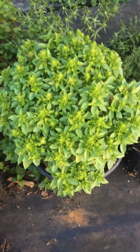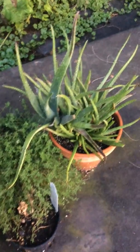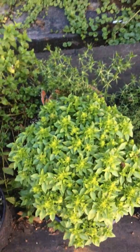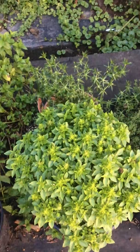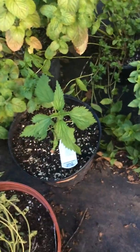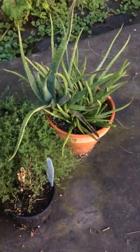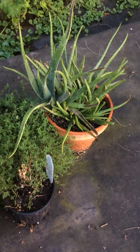Some aloe, some thyme, some Mexican cilantro. Here's some stinging nettle that came up wild in this aloe. I just dug it out and put it in this pot a couple days ago. I was happy to get that.